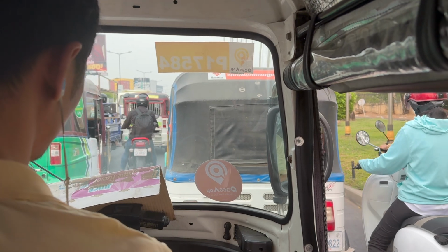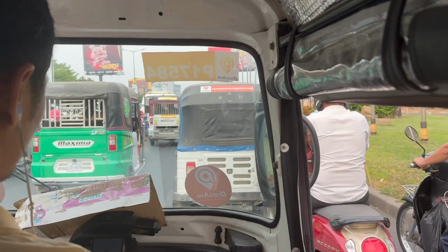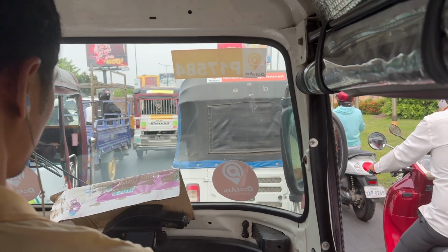My phone's almost dead. It was just a bunch of bullshit with the tuk-tuk drivers. I kept telling them I didn't have any cash because all I had was $5 on me. So I was trying to book through Grab, and there's a lot of reasons why I do that.